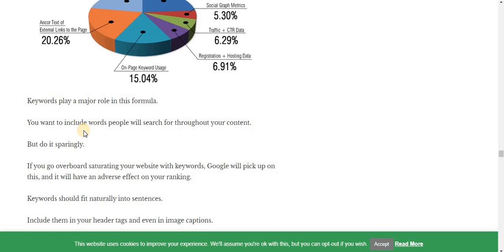Keywords play a very important role in this area. If you want to include words people search throughout your content, you have to do that appropriately. If you go overboard saturating your website with lots of keywords, Google will pick up on this and it will have an adverse effect on your ranking. So you need to make sure that you use keywords appropriately.